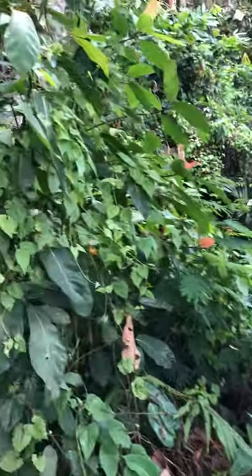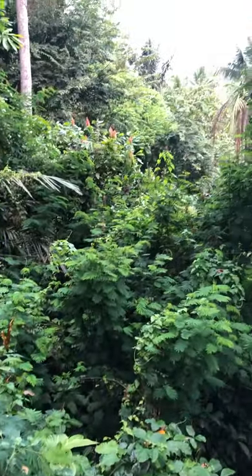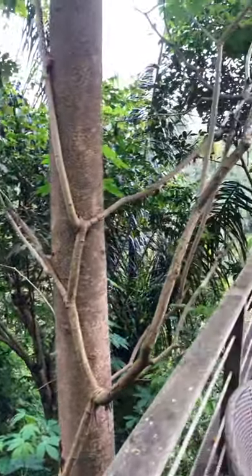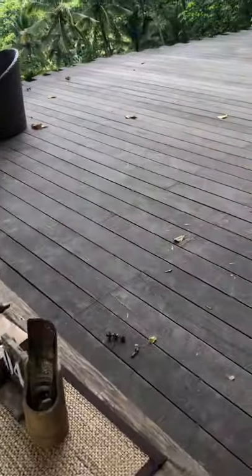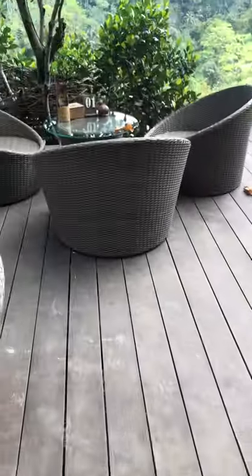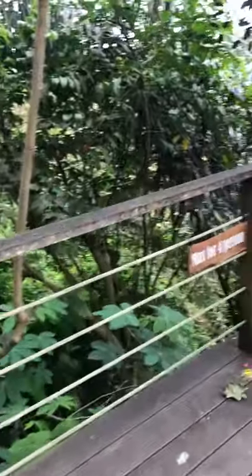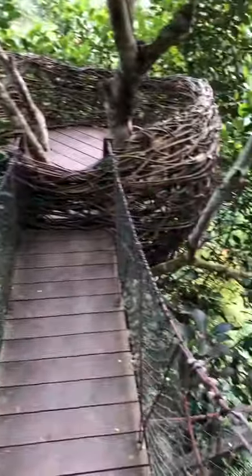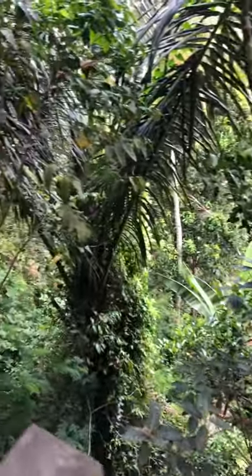So while we're waiting for our coffee, we can just take a look around here. Usually when you come to a coffee plantation like this, you can either take photos in little nests like that. Let's go take a look. And while you're waiting to sip your coffee, you can get a little adrenaline rush and take a nice Instagrammable shot too.